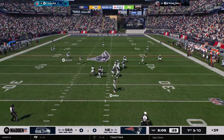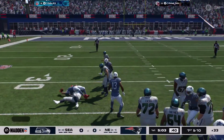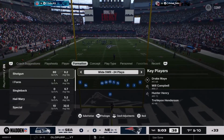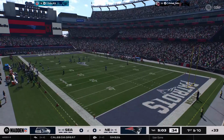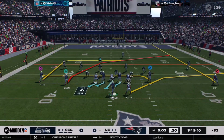Operating from the gun, it's Darnold. Oh, intercepted. What a bad start on the 3rd play. Picked off by Marte Mapu. Darnold's pass intercepted. The Patriots take over 1st and 10 at the 33-yard line.